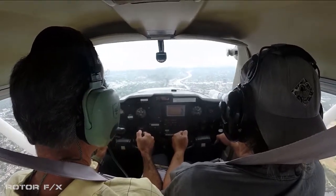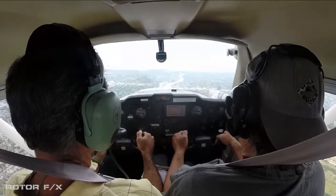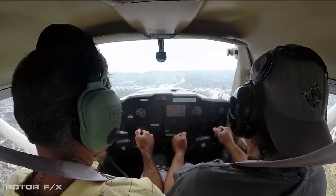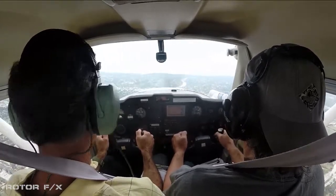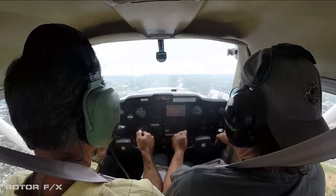Van Nuys Tower, system 10789, we'd like to make a sharp left 180 and go back to Whiteman at Ventura Boulevard. System 10789, Van Nuys Tower, approved as requested, altimeter 2988. Approved as requested, 10789.